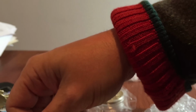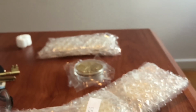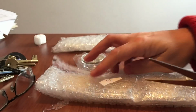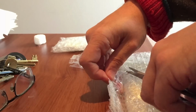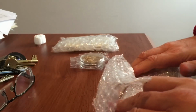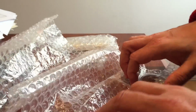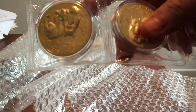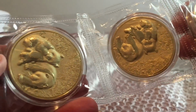And then we've got some bimetallic ones as well. So the bimetallic ones are the most plentiful. There were 199 bimetallic ones. So this guy bought 3 of them, still in the strip. They're brass on one side, and then on the other side we've got a copper side. So Temple of Heaven is in copper and the pandas are in brass.